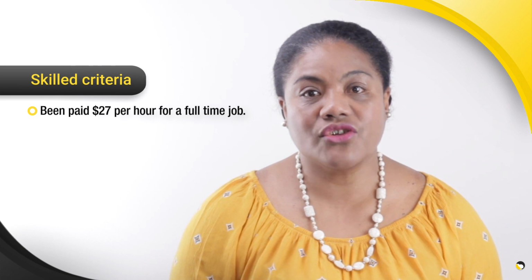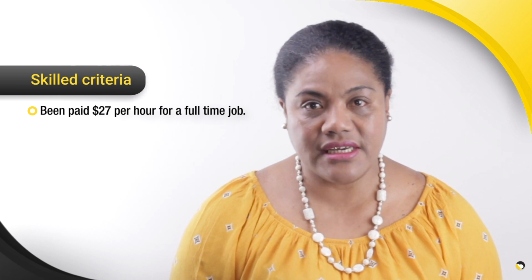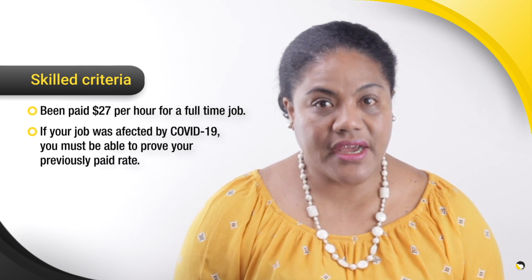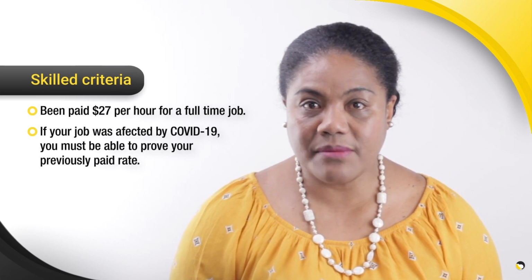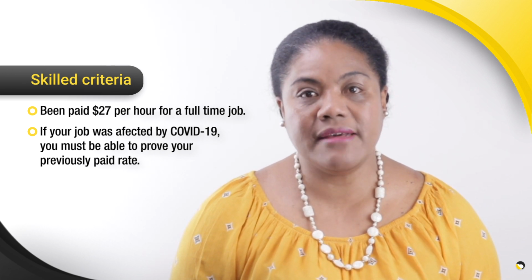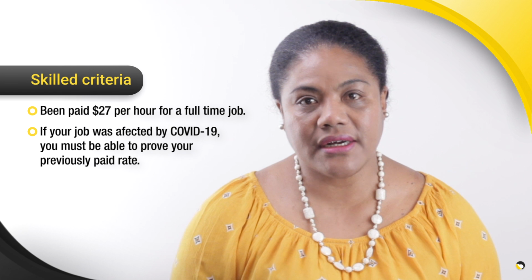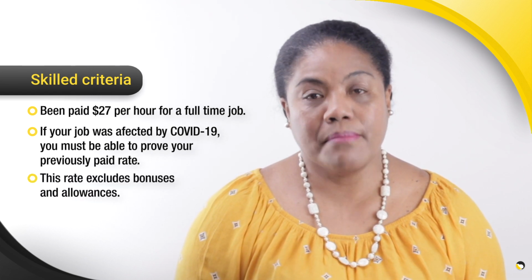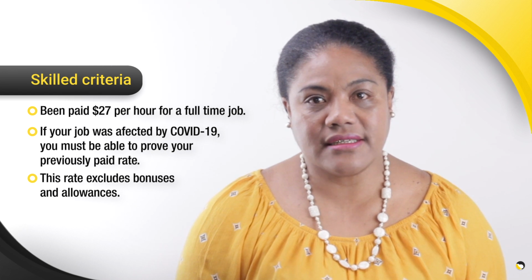This means that this job must be for a minimum of 30 hours per week. If your job has been temporarily affected by COVID-19 disruptions, you must be able to prove that you were previously paid $27 an hour. And this rate of $27 excludes bonuses and allowances.